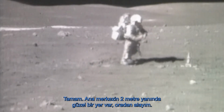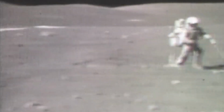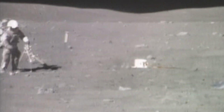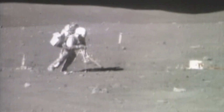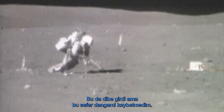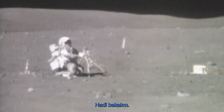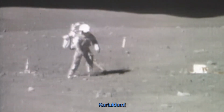Okay, I got a good spot. About 2 meters towards the central station. Okay. That one's going all the way in too. I didn't lose my balance. Good show. But I can't get up. There we go. Recovery. Bang.